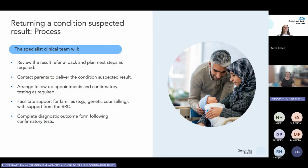When you review the result pack and you've contacted the parents, we'll arrange a follow-up call with you to see how it's gone, and if you need any further support, and how long you would expect that diagnostic test to take before it will come back.